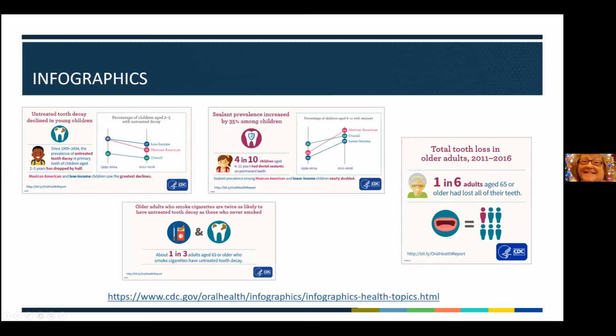And before I wrap up, there's one final resource I would like to tell you about. CDC has created a variety of infographics displaying the data and the trends from this 2019 Oral Health Surveillance Report. The examples I have here and many more can be accessed with the URL provided here.